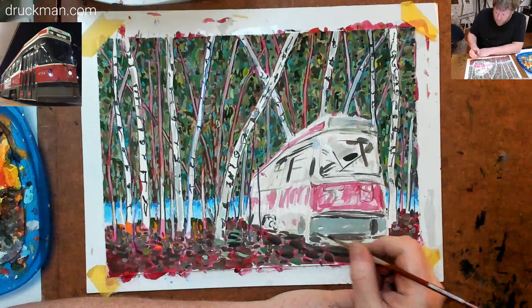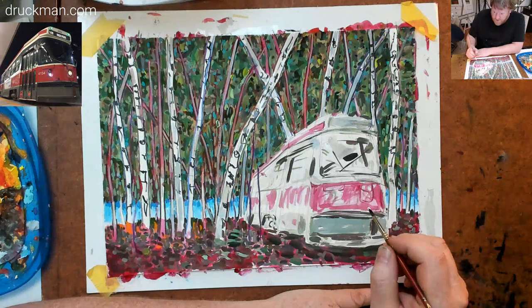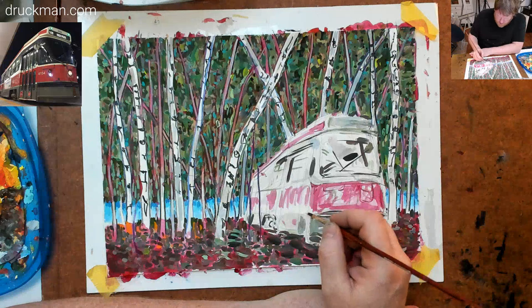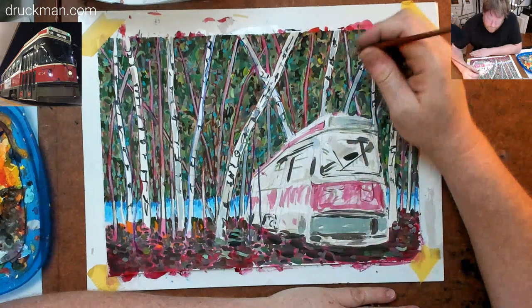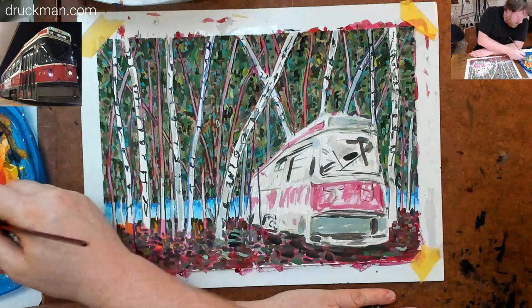So yeah. Okay, if I'm going to make the streetcar, I'm not going to make the lights on, so I'm not going to put lights. Let's just start mapping some stuff out here. Yeah, I just want to fix up these trees, make them a bit nicer.